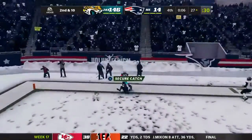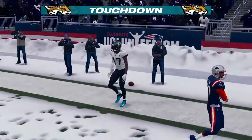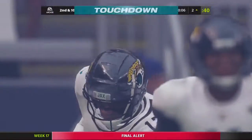Short little pass. And give them another 6. It's caught for a touchdown, and the blowout continues.